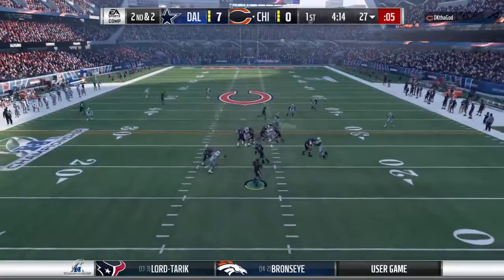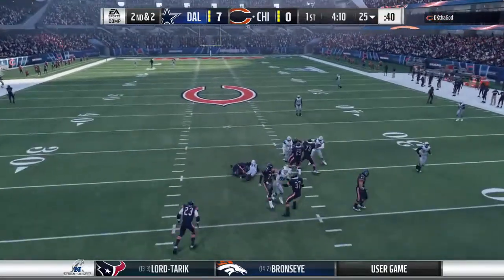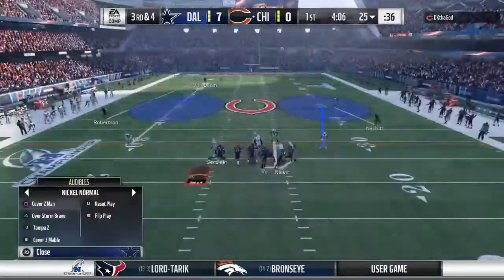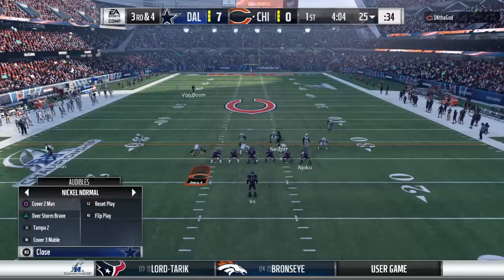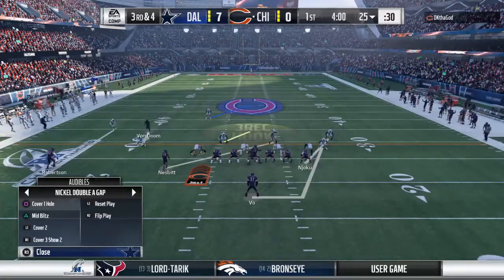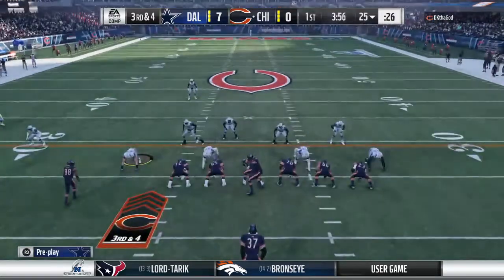They'll set up a throw. And he can't get rid of it. He's taken down. Tech McKinley able to get in there and drop him for a 2-yard loss. You never want to give up a sack. From the O-line's perspective, they hate it for several reasons, especially because they felt like they let little brother down back there in the pocket.